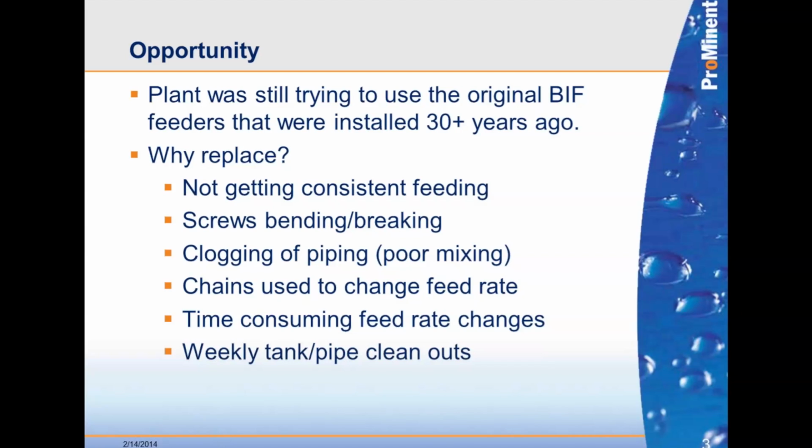The other thing was maintenance, because these were older feeders. The screws would break, they would bend. They showed me several of those wound pigtails that were bent into almost a U shape by the time they got out of there, and they had other ones that were broken in half and all that stuff. So they were having a lot of issues with that.